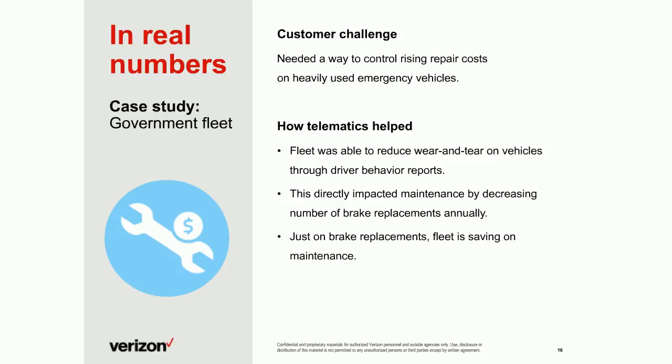They directly linked this to maintenance, and actually they had fewer brake replacements. The fleet was able to repair brakes every 8 months instead of 5. And this resulted in an annualized savings of over $1,300. In addition to another $5,000 in cost savings from items such as fuel, the fleet estimates that it recouped its investment within the first 6 months of implementation.